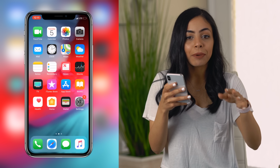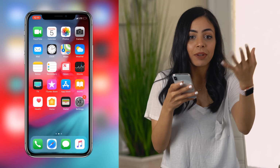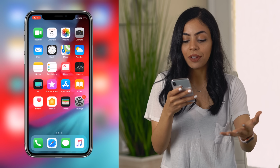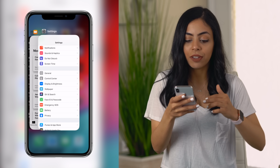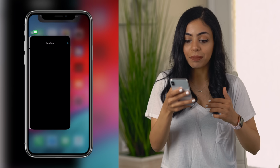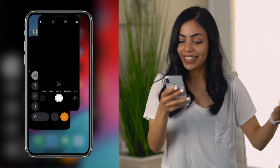And another small but really useful feature is it's much easier to close out of apps now. So instead of having to press on it, hold, and slide up, you can just slide up, which is something that should have been there from the beginning, but now you have it.